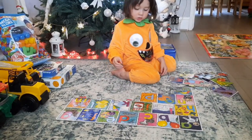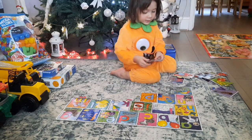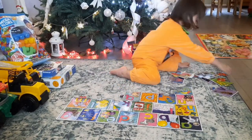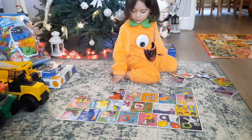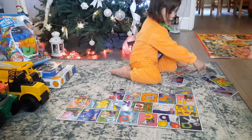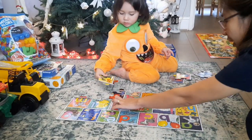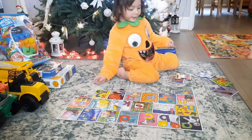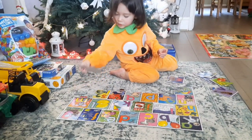And next. O, P. Q. Q for? Queen. This goes right over the top. Then, letter R. What does it stand for? Rocket. It's a rocket. And what's the sound of it? I think I got the letter S. That's for the lemon. Yeah, you put it below the lemon. And what's the sound of S? And what does it stand for? Snake.